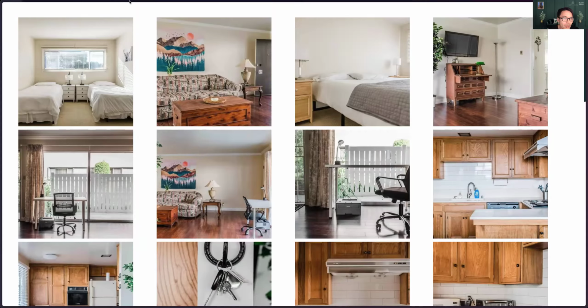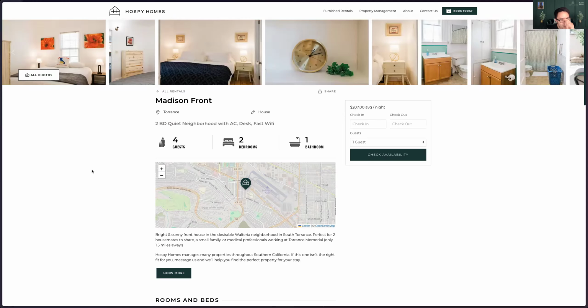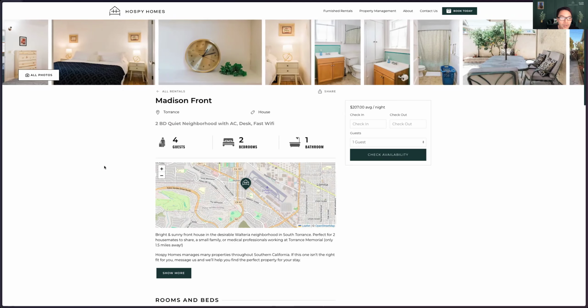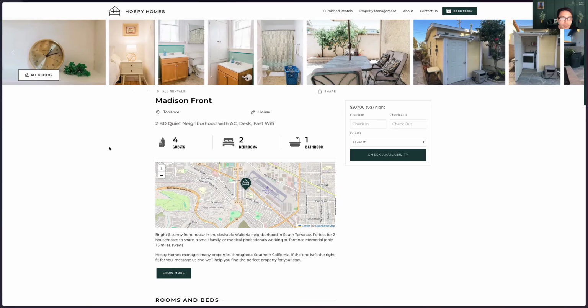I'll show you another one that's very similar. That's also a two bed, one bath. This one is different in that it is a duplex unit. So it's one unit in a duplex, but similar in that it's a two bed, one bath. Probably a little bit bigger square footage, not much, than the previous one. But it is also older and has a shared laundry with the other unit in the duplex.